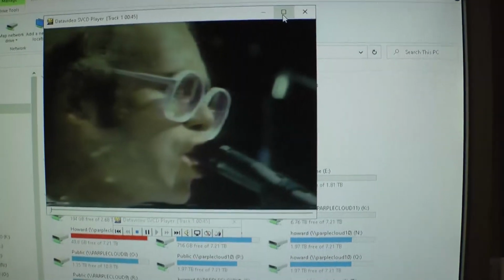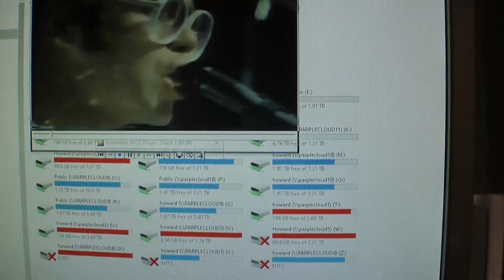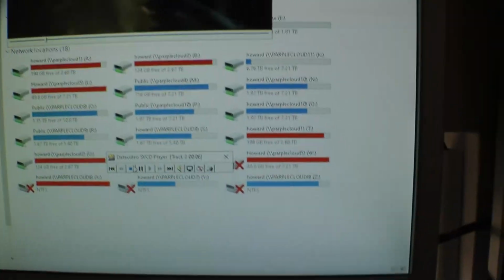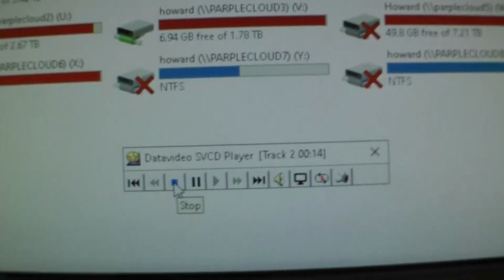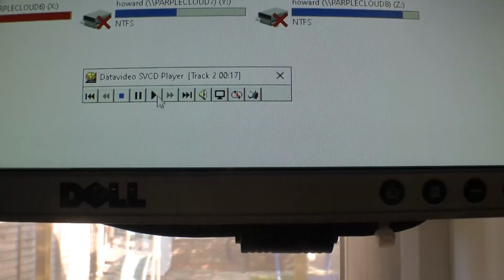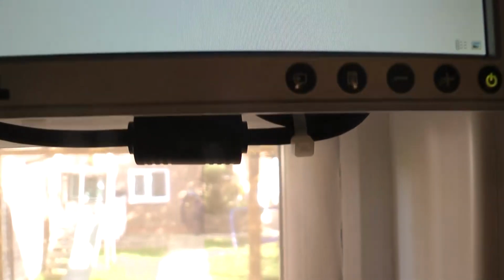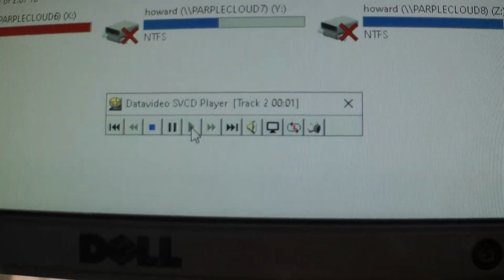No, wait, there's a menu. There's a menu here. I'm sorry. It stopped there. Now it's going on to 2. It seems like 2 hasn't worked so well, but look at that, right? See, I'm filming outside. It's very hard to film the screen and actually see what I'm doing at the same time. Let's just stop it there. You can choose full screen. Wow. Play. Okay, it doesn't seem to want to play the second track.